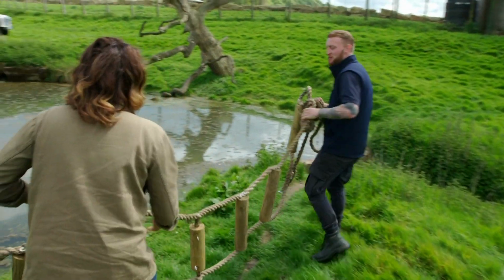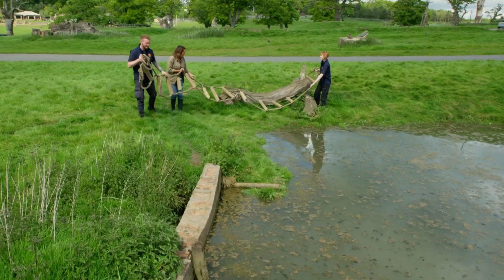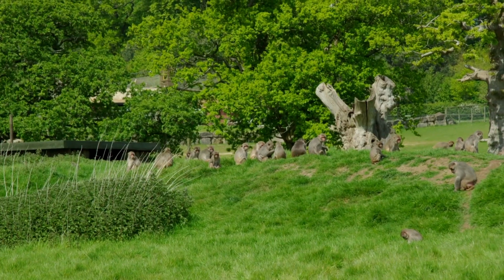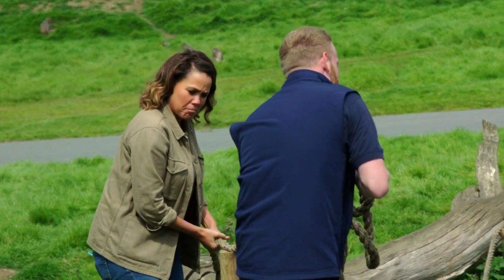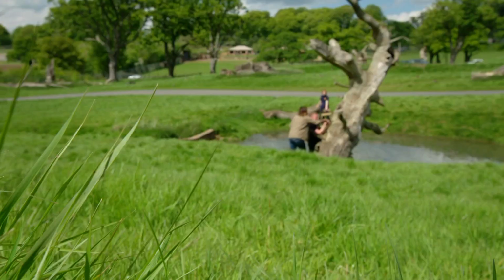And this one, we're going to make it a little bit more fun because we're going to put it right across their pond. What happens if they fall in there? They will get wet. So actually, the macaques can swim, which is quite surprising to a lot of people. Surprising. So they're good little swimmers? They are, yeah. We rarely see them swimming in these ponds here, but in the wild, they do swim quite far.